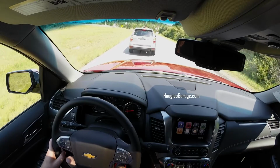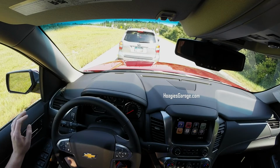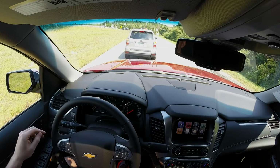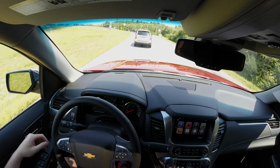So right there, you can kind of get yourself into trouble if you're not paying attention. You get too comfortable with the automatic cruise control. Very clever feature though. It's starting to be featured and put on more and more cars, so something to look for.